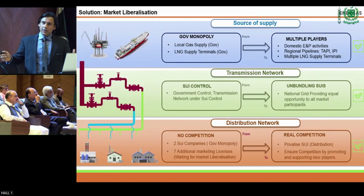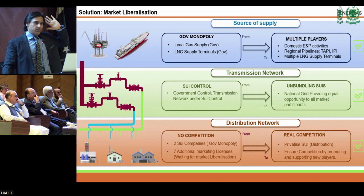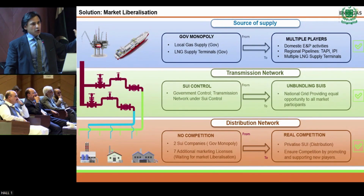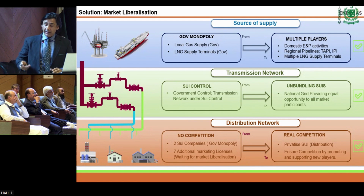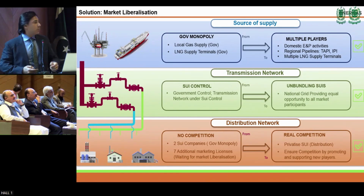So very simply, where are we and where do we have to go? We are a government monopoly. Whether it's supply of gas, whether it's storage of gas, where do we have to go? You need to have domestic people come in. You have to have multiple players come in. The 35% policy that you guys have brought in, I think it's a great policy. Because for any market, the first thing you need to do is you need to have multiple buyers and multiple suppliers. Encourage that. Encourage more people coming in. Regulate them. Absolutely. But you need to bring in more people.